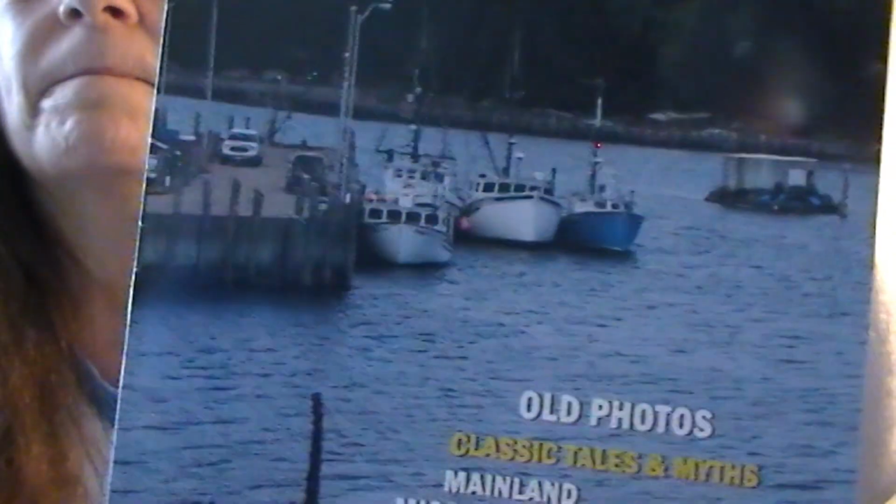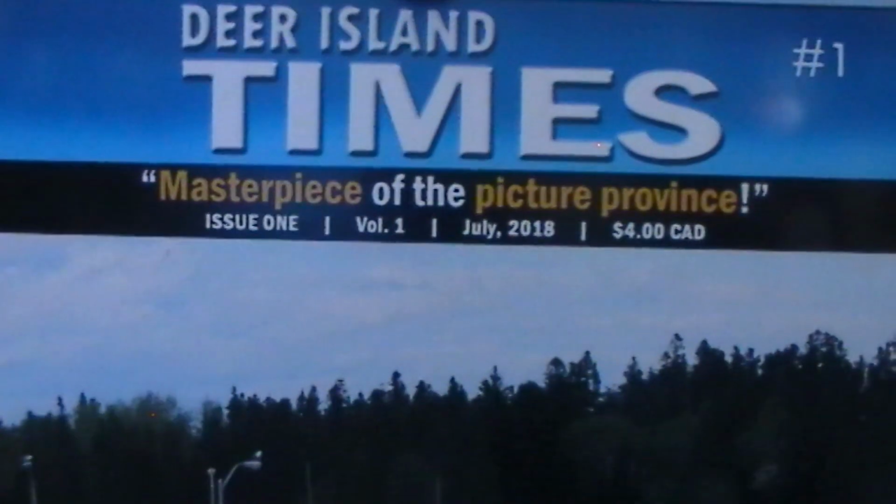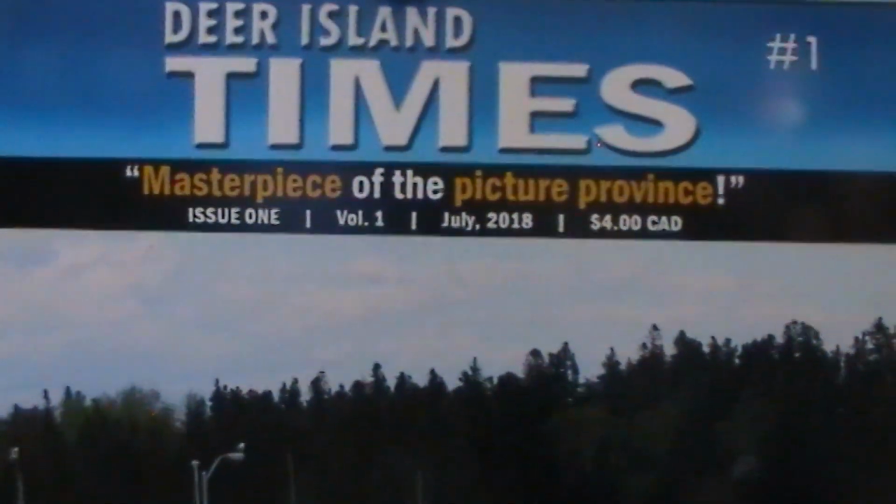If you look here, those are our actual fishermen's lobster boats. And this is the Lord's Cove Wharf. And if you look here, you always hear me calling it the masterpiece of the province. That's what Deer Island's known as. Masterpiece of the province.